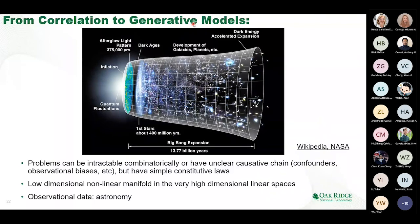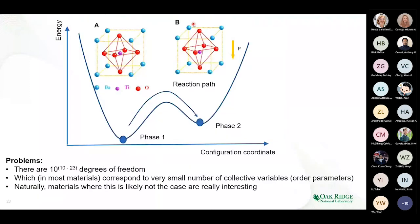So the question becomes, can we do the same thing with electron microscopy? Can we observe atoms and, by looking at atoms, understand the laws by which the system of atoms evolves? So what we tend to call the physics of the nanoscale system. And the simplest example to do this is, of course, a ferroelectric material.